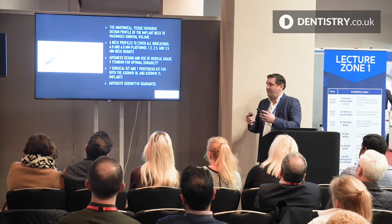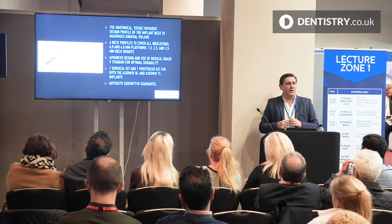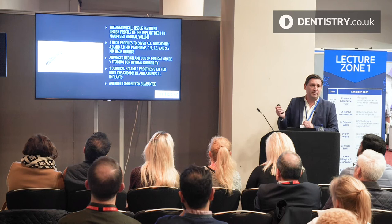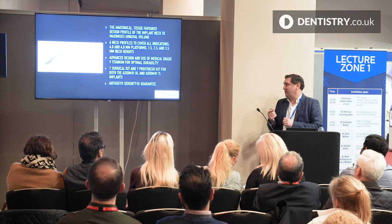Now, when I moved to Anthogyr about 2 years ago, coming from Ankylos, which is a more conventional two-piece implant, I thought I'd be placing majority of bone level implants. But actually, as I've moved to Anthogyr, I'm finding that I'm placing a lot more tissue level implants than bone level implants. The healing's really nice, they work brilliantly. I'm very happy with them.